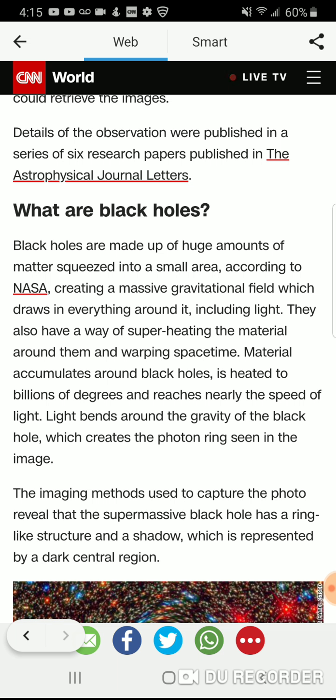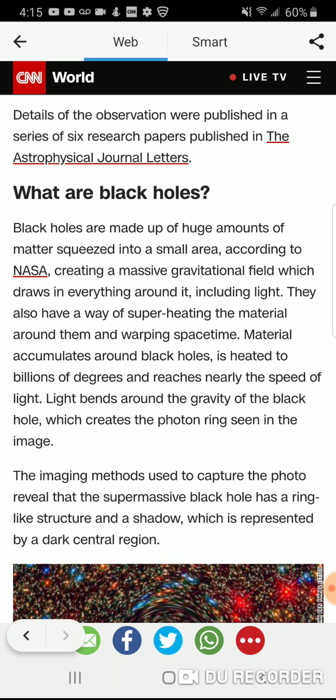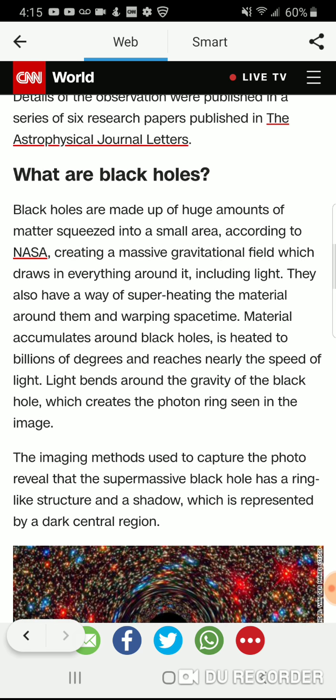Where the light goes around, where does it end? You'd never know where it ends. So black holes are made up of huge amounts of matter squeezed into small areas. So it's pretty small or big, whichever one you want to put it. And they have superheating, which you don't really want to touch on too much, because then the scientists will wonder what is going on. But they know what they're doing. They do. It just takes a lot of effort.